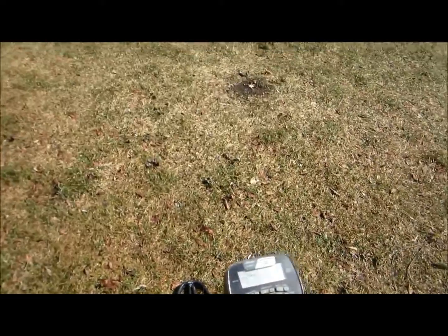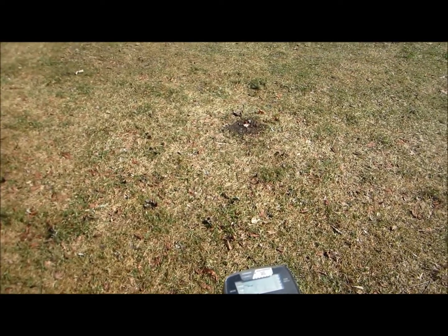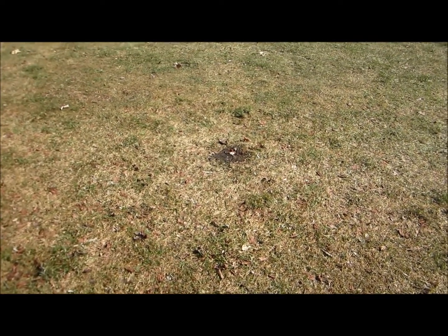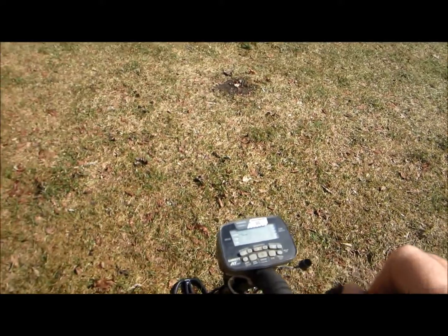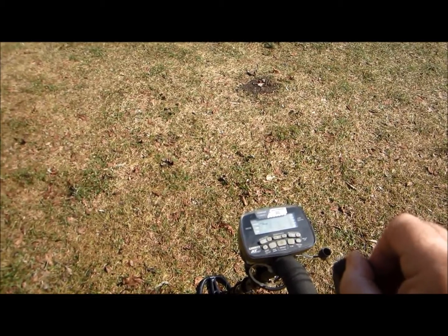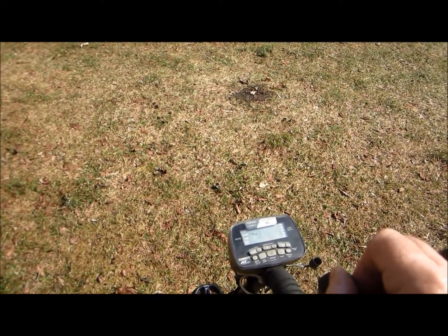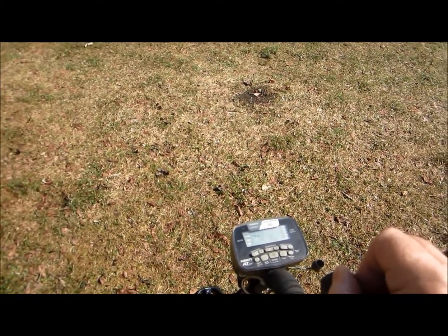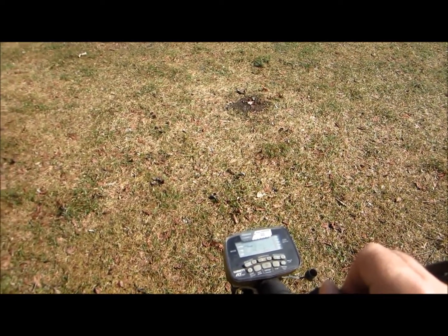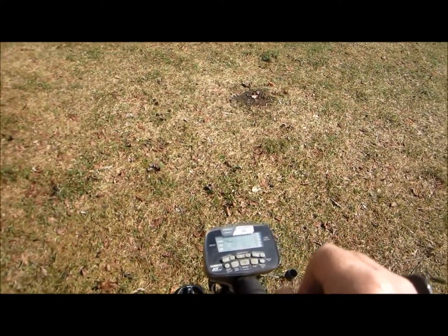I've got my Garrett with the small coil, the small double D. This park has some trashy areas in it, so it's a question of sacrificing a little bit of depth for more accuracy using the small coil. But we'll see how it goes. Anxious to give it its first test run. So we'll be back at you when I've got something.